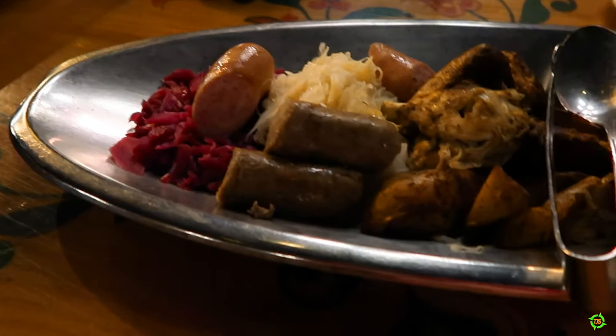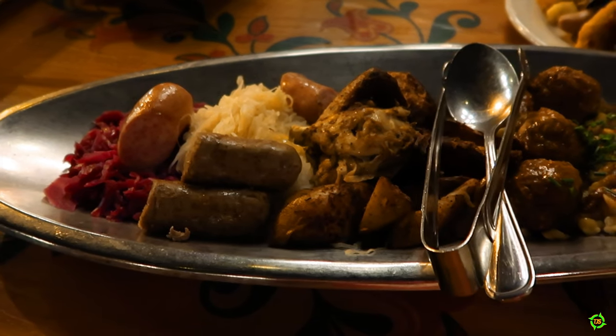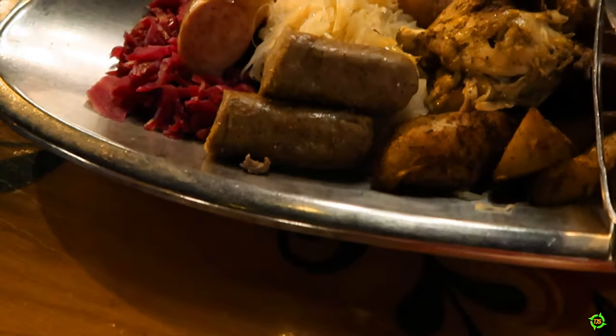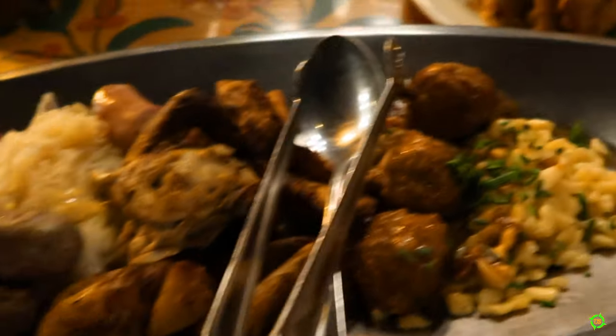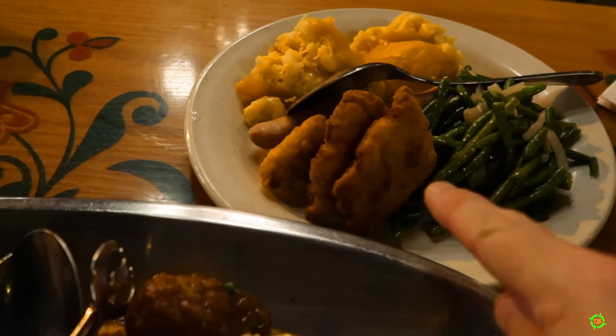So my lunch has arrived. Oh my gosh, this is an all-you-can-eat place, y'all. This is more for family. This is not just a one-person thing. So anyway, we've got some sauerkraut. Oh, come on, look at that. Some meatballs, some chicken, some macaroni and cheese. I don't remember what she said that is.